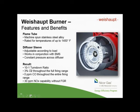therefore resulting in a nice 10-to-1 turn down while maintaining a low 3 to 3.5% O2 setting throughout the full firing range, and mixing the gas so well that 0 ppm CO is the result, which carbon monoxide is always a sign of unburned fuel or poor mixing of a burner system.